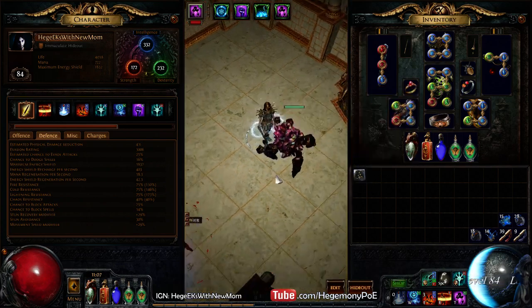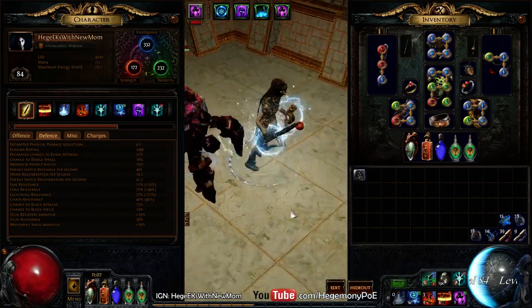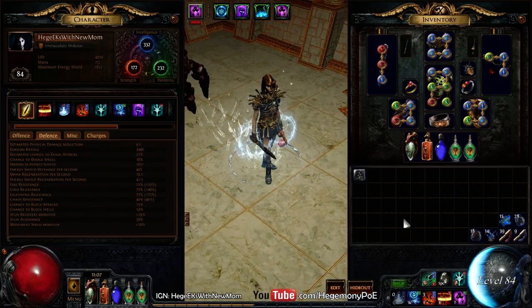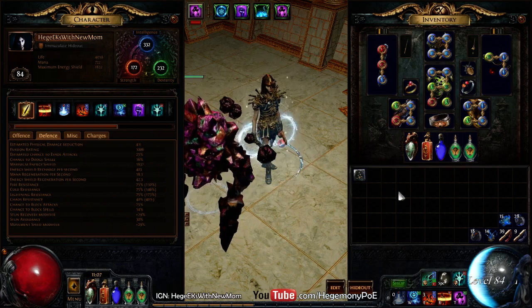Which we're probably gonna have to settle on a name soon because that's just exhausting to say. But here are some of the gear changes we've made and in progression.